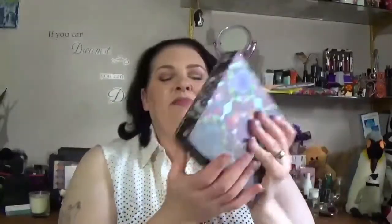And then you open up that and it has a beautiful butterfly. So I would say this is the best packaging. All the eyeshadows are in a drawer on the bottom. So best packaging goes to Urban Decay's Alice Through the Looking Glass.